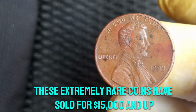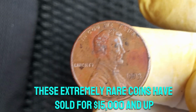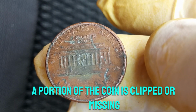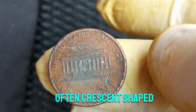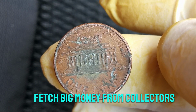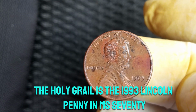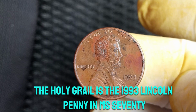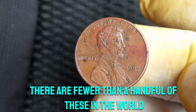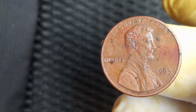These extremely rare coins have sold for $15,000 and up. Clipped planchet error: a portion of the coin is clipped or missing, often crescent-shaped. These dramatic-looking errors fetch big money from collectors, but wait, the holy grail is the 1993 Lincoln penny in MS-70 red, mint state, condition. There are fewer than a handful of these in the world.